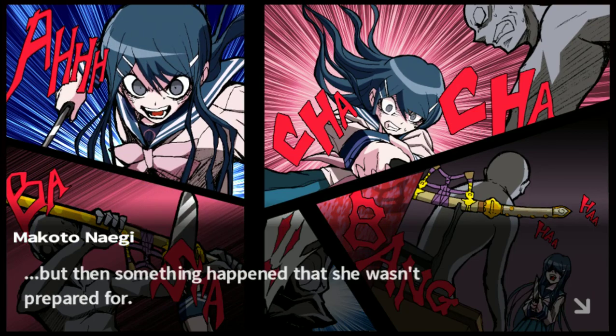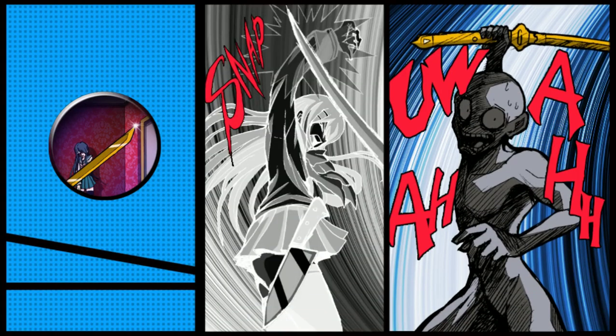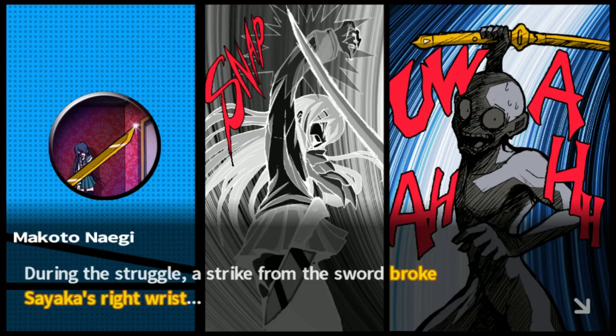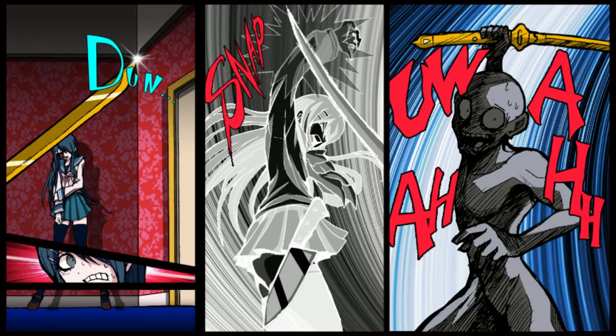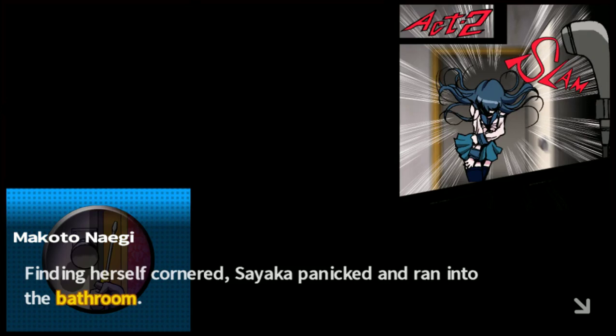But then something happened that she wasn't prepared for. They grabbed the fake sword I put in my room and fought back. During the struggle, a strike from the sword broke Sayaka's right wrist. And that's when she lost her grip on the kitchen knife. Finding herself cornered, Sayaka panicked and ran into the bathroom.